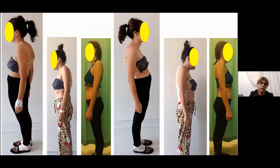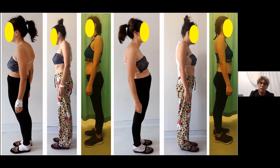These are the pictures of the patient 1 year later. Thanks for your chance of speaking.